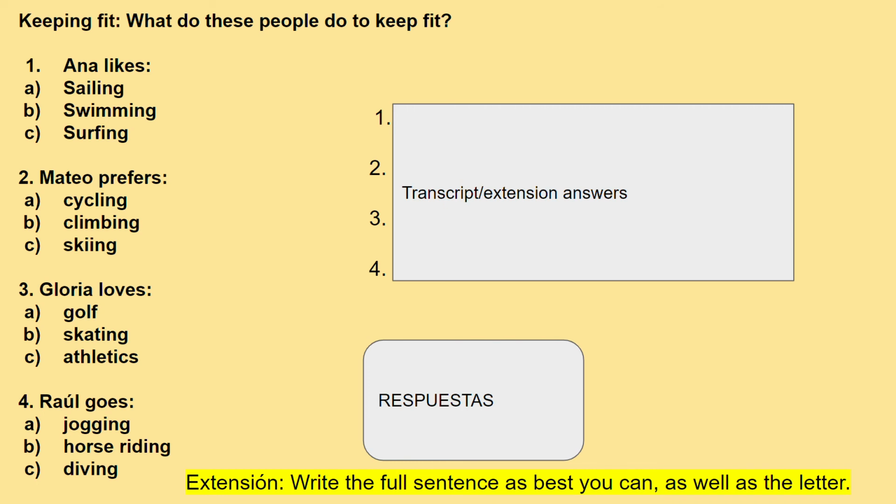Now that one sounds like English, doesn't it? Ciclismo. Which one does it sound most like out of cycling, climbing and skiing?